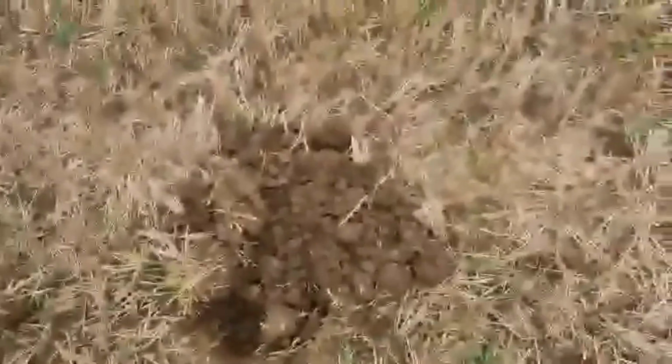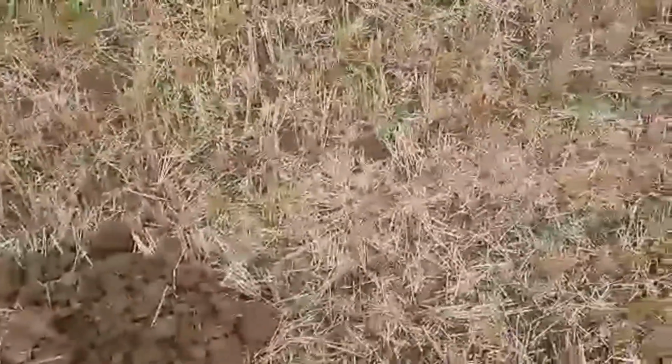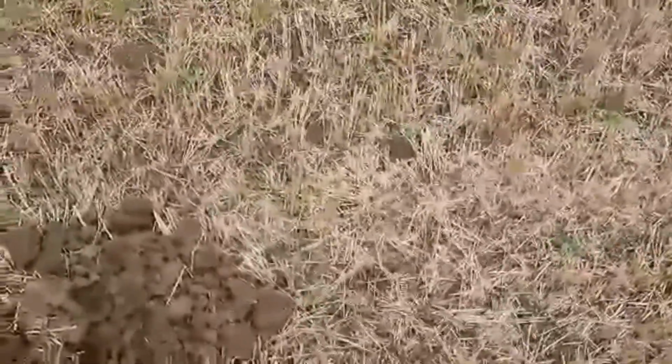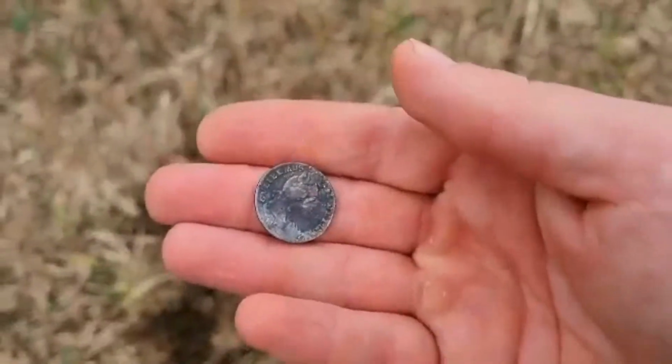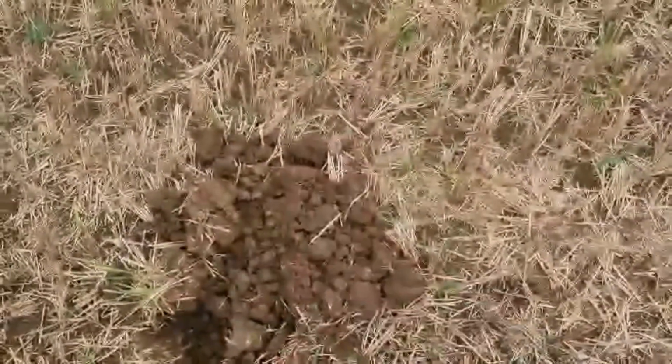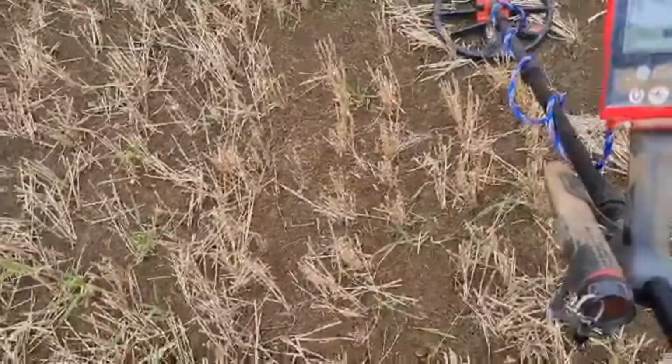Yeah, really it's a very quiet field. Not many signals, and kind of half the field's covered in green waste, and every year it gets ploughed, it spreads further and further out, but there's good stuff here. You just gotta get through the rubbish. See you on the next.